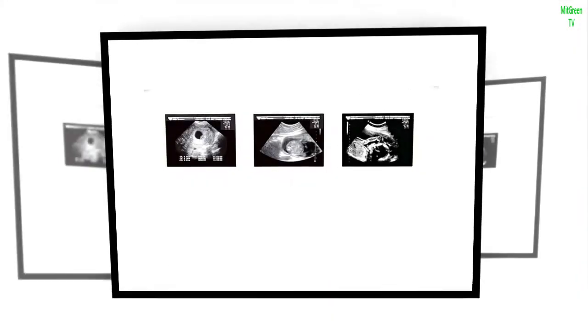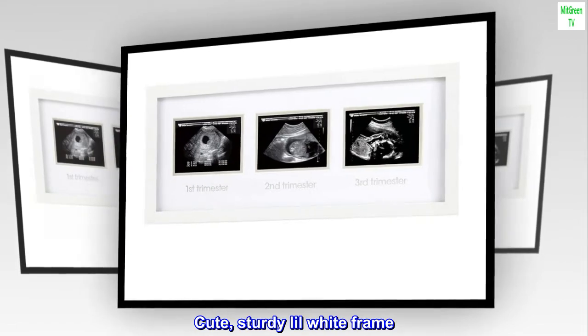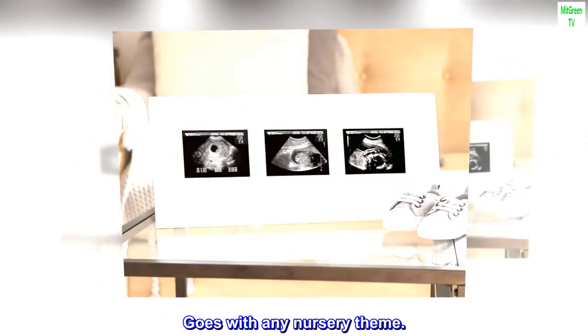Top reviews from the United States. Cute lil frame. Cute, sturdy lil white frame. Goes with any nursery theme.